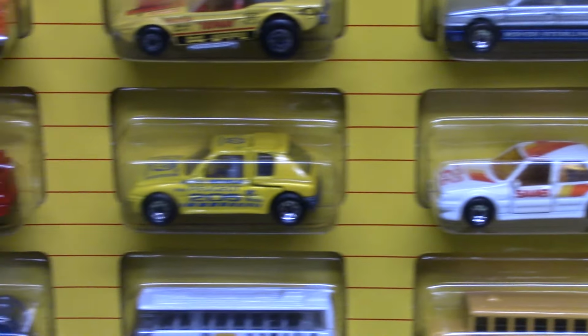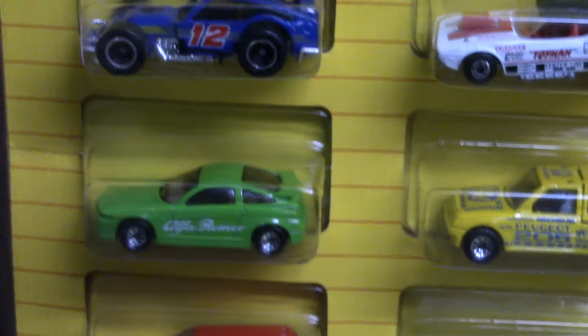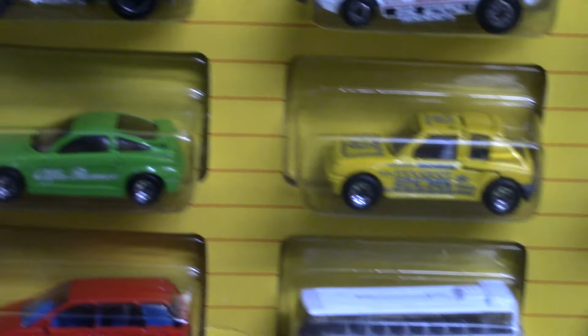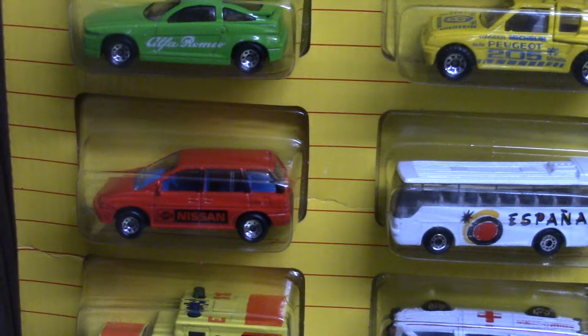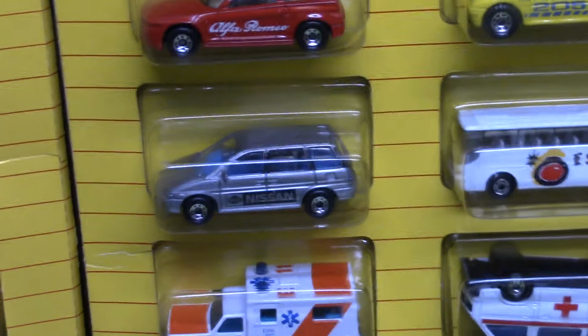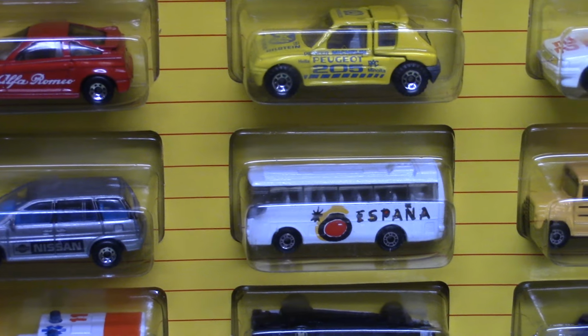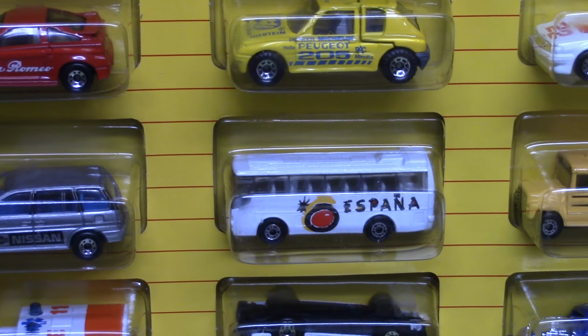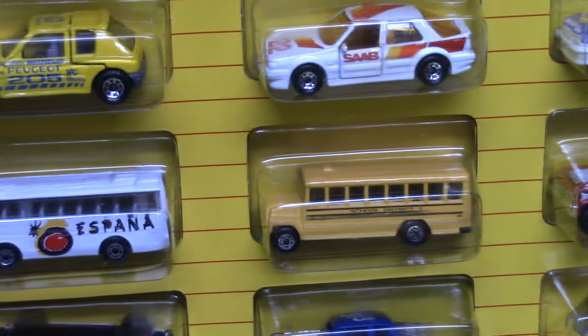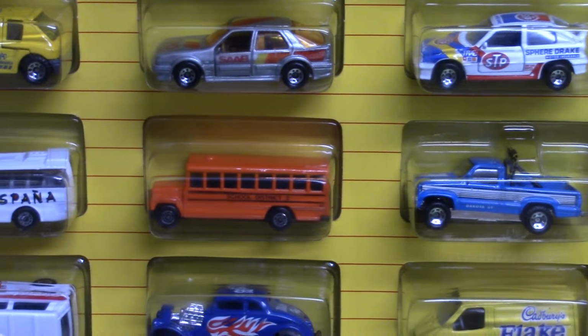And the next unique model is the Alfa Romeo. Here is the common color in red, but otherwise in the special set, it's in green. Next is a Nissan Prairie Van in the unique color of red, where the common color is silver. The Akaris coach is in its standard white color in both sets. However, the school bus is not in its common color of yellow. It is actually in orange.